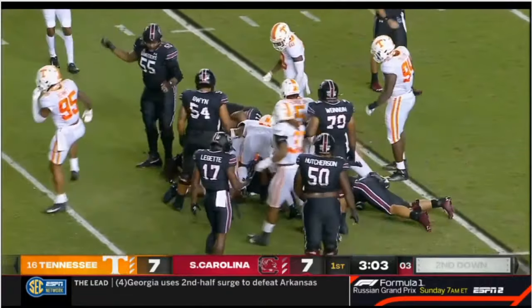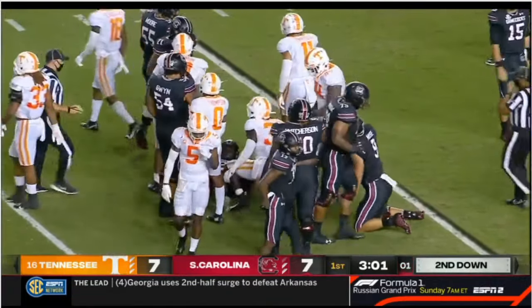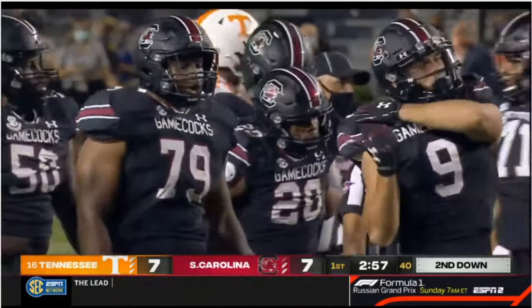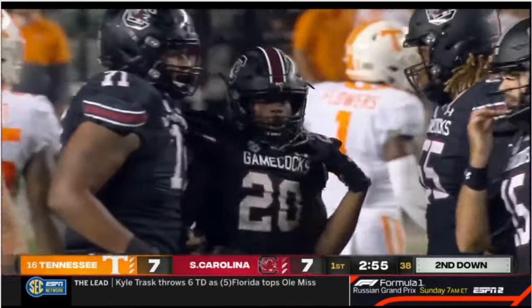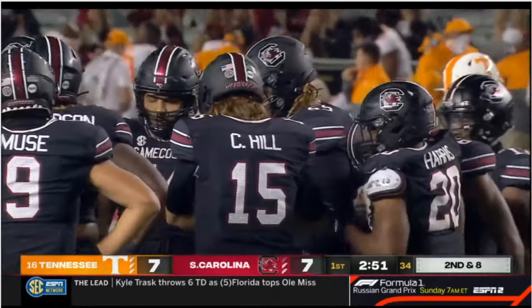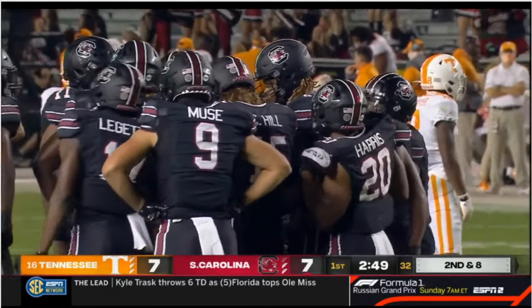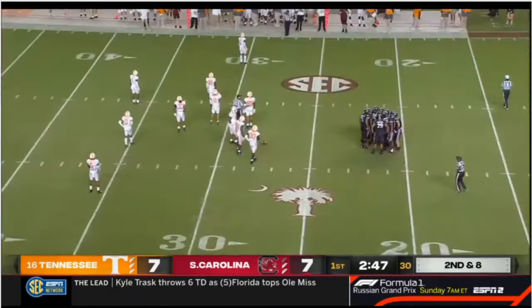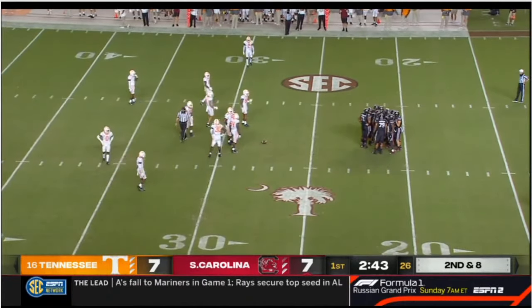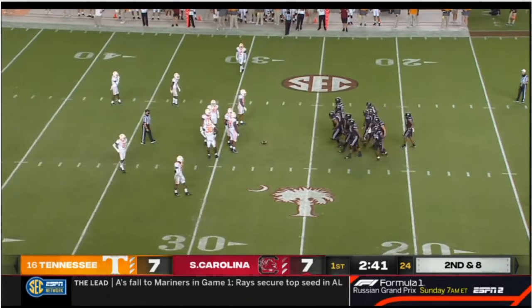Kevin Harris is the only tailback we've seen so far, and that is the 7th carry for Kevin. Gets a couple of yards. It'll be 2nd down and 8. Gamecocks have had serviceable tailbacks the last few years. Rico Dowdle, one of the guys, Tavian Feaster, the transfer from Clemson. They need to find a game breaker this year, Stinch. Maybe Kevin Harris is that guy.